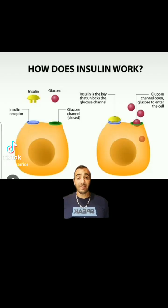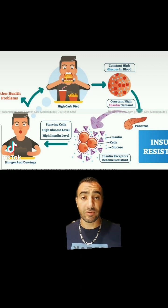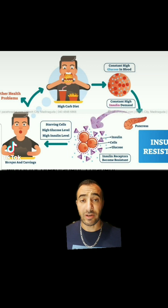Before I get into how to reverse insulin resistance, I need you to understand this one thing. When we eat carbs, they get broken down into glucose in our bloodstream. This causes our blood sugar level to rise. Insulin is the key that unlocks the glucose channel for glucose to be either consumed as energy or stored as glycogen. But when we become insulin resistant, the key no longer works. So in order to open the cell's door, more and more insulin is produced. But this causes our insulin level to become chronically elevated.